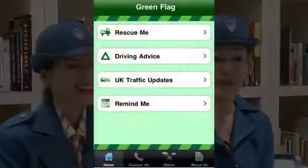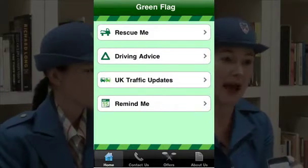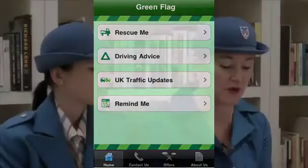This app has a really cool button called Rescue Me, and what it does is sing the Supremes. Rescue me! Well, you could do that if you break down. But if you break down and you don't know where you are, which sometimes happens, you're on the motorway and you haven't a clue where you've broken down, you just press this fabulous little button and it shows you exactly where you are.